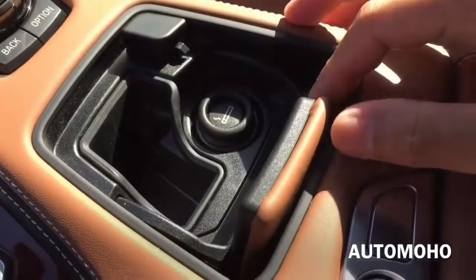Here you have the ashtray as well as the cigarette lighter. Here's the center storage compartment. You also have your trunk lock. Glove box compartment.